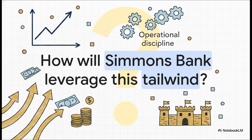We've seen their history, we've seen their operational discipline, and we just looked at their fortress balance sheet. So the real question now is, with this huge upcoming influx of margin expansion, what strategic move is Simmons Bank going to make next?